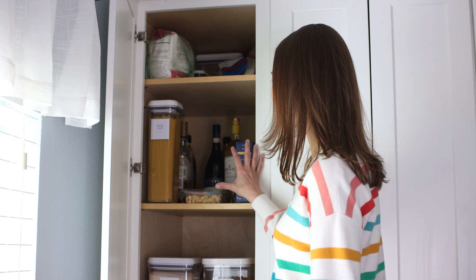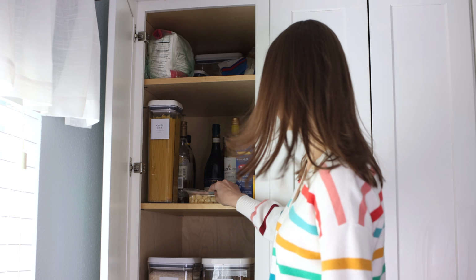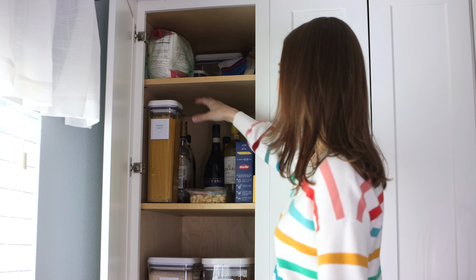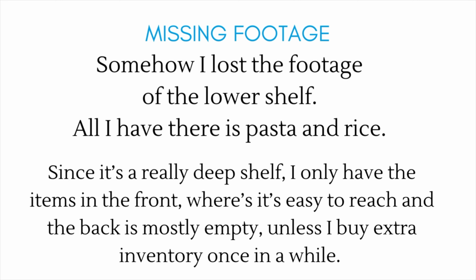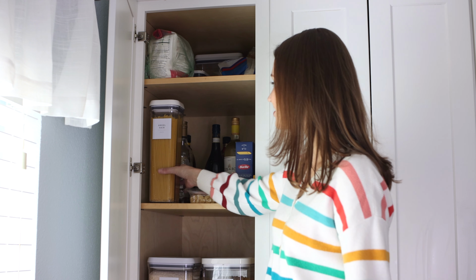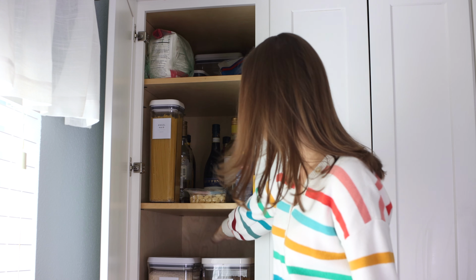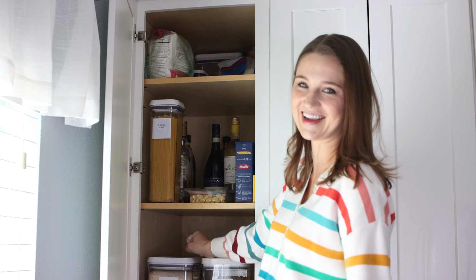Lastly, on this shelf, I have some gnocchi, put that into soup, some extra pasta, and angel hair. Because these shelves are so deep, I actually put the pasta here because I have extra space and it's easier to reach because it's in the front here. If I put it in the back, it's kind of a pain in the you-know-where to reach over and get the angel hair. So I just moved it over here because we use that a lot.